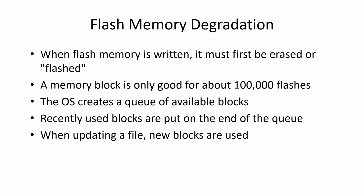Flash memory has to be erased before it can be overwritten. You flash a block of memory to erase it. According to the Intel information, who makes a lot of the flash memory chips, a memory block is only good for about 100,000 flashes before it starts to wear out and errors may occur.